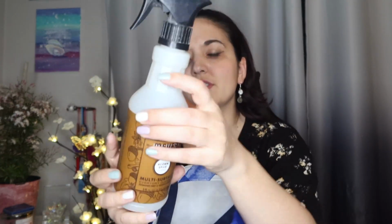The next one, Mrs. Meyer's, is another one that's sort of greenwashed a little bit because this does contain fragrance. But I did really like it. This is the Acorn Spice scent, the cleaner. I may have gotten this with Grove, because I know they sell it there. It contains fragrance allergens, so if you are sensitive to scents, it may not be for you.